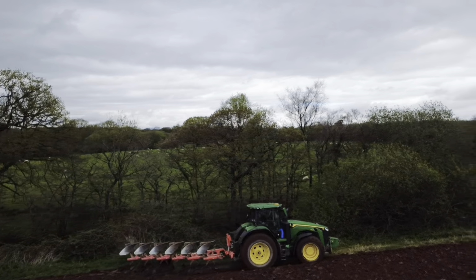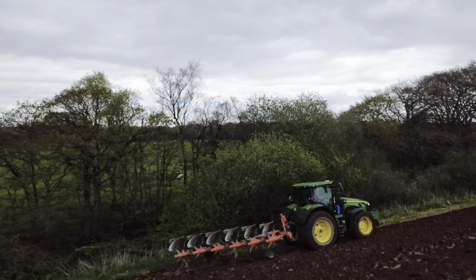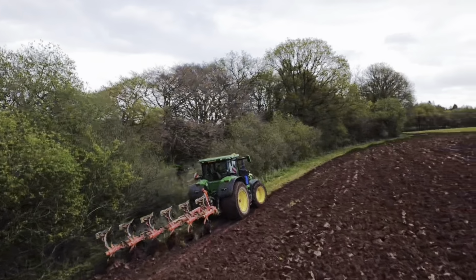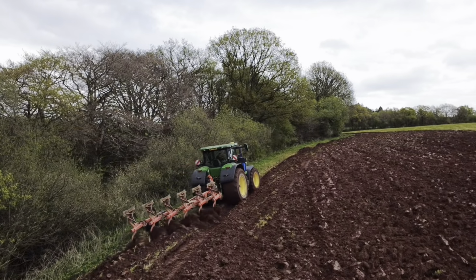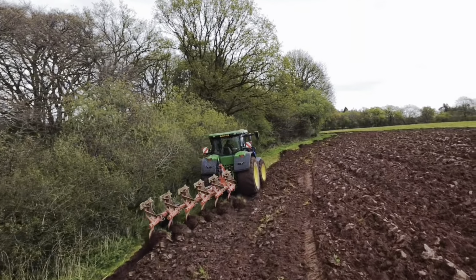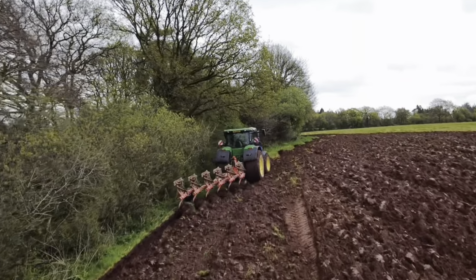Here, he's just spun round. He's now working in the headland, obviously ploughing inward. This bit down the bottom of the field is probably the wettest part of the field. And after yesterday, when I managed to catch him in the wettest spot in that field, he probably didn't think seeing the drone fly in there was a great omen, but he pulls on through fine, doing a good job.